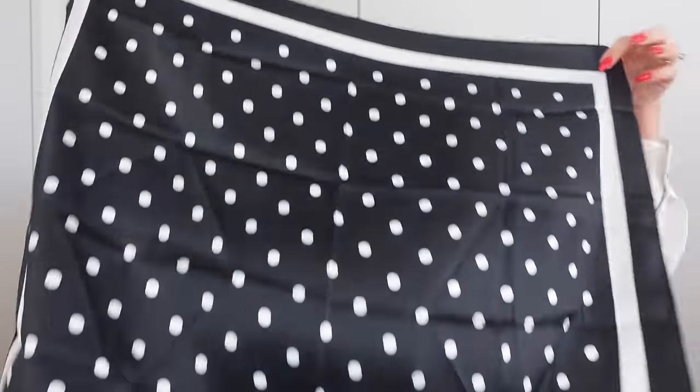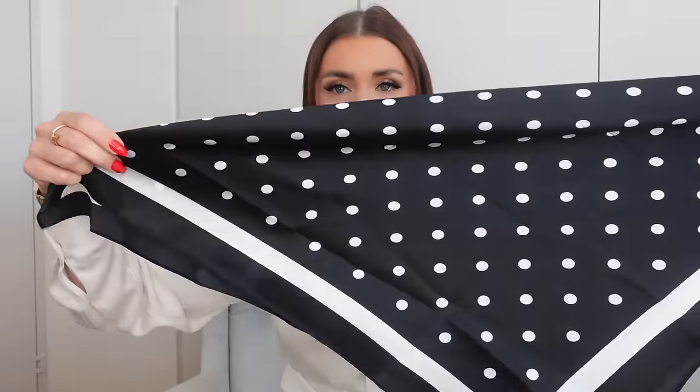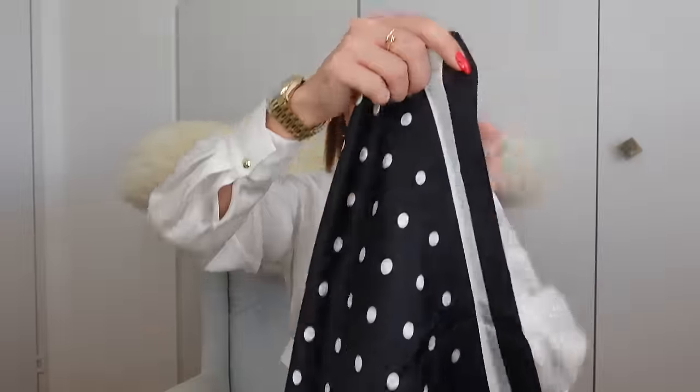What I would usually do, this is so nice, I'm going to use it on a handbag, personally. But what you could do is wear it multiple different ways. This is so nice, guys. And I love polka dots. You can use it like that.